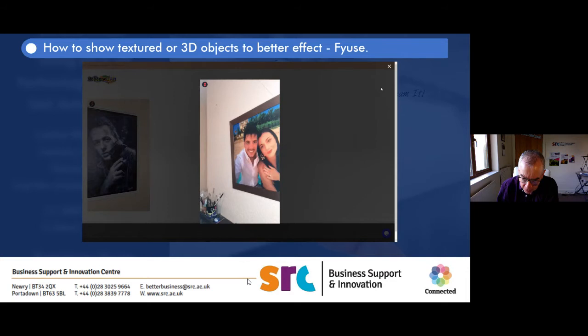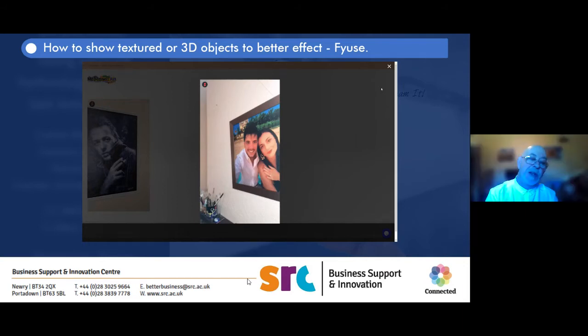So with Artbeamer and FYUSE, you could be operating both of these in different ways. Oh yeah, you use everything you can to get a sale. It's for closing, for showing the textured element of your work better than a video.